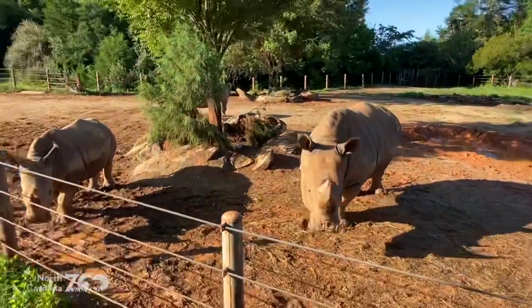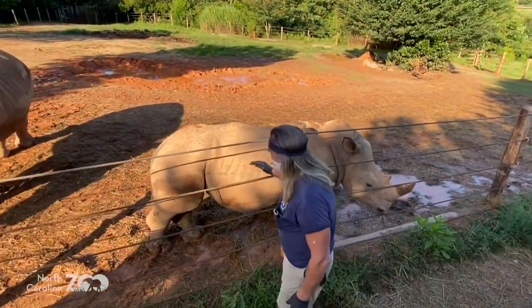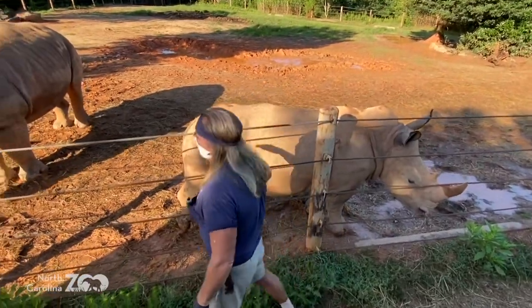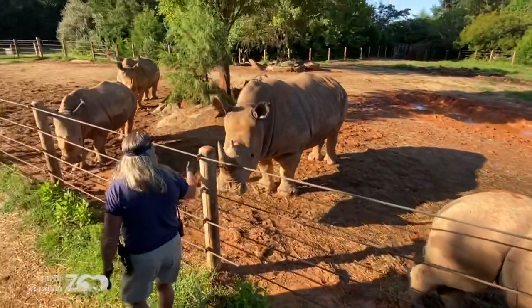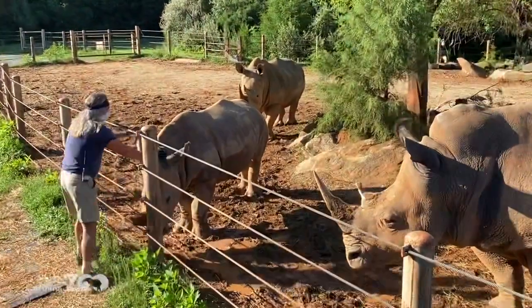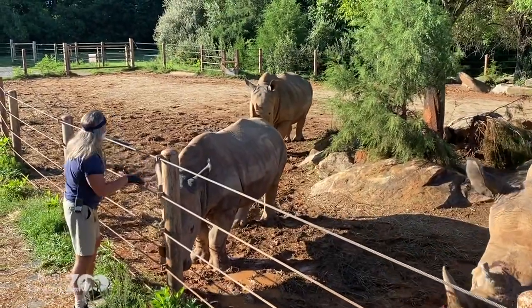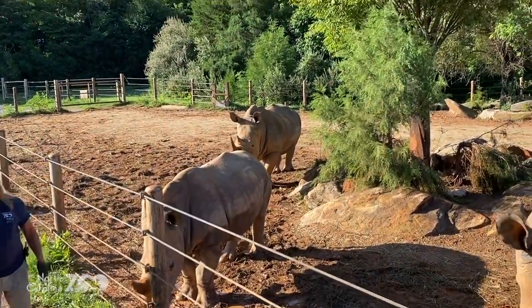Yeah, a little notched out. And then the two little ones. Here's our two youngins. Lane's right here working. Who you got there, Lane? Bonnie. This is Bonnie. This is Abby. Hey, Abby. Dad, don't stab me. And Nandi, our first baby rhino. Hey, Nandi. What can we do for you?